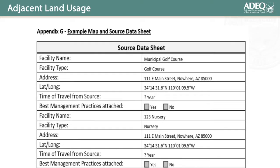The source data sheet in Appendix G contains space to list ALU facility information, location data, and whether the facility is implementing best management practices to reduce the chance of VOC or SOC chemicals impacting soil and groundwater.